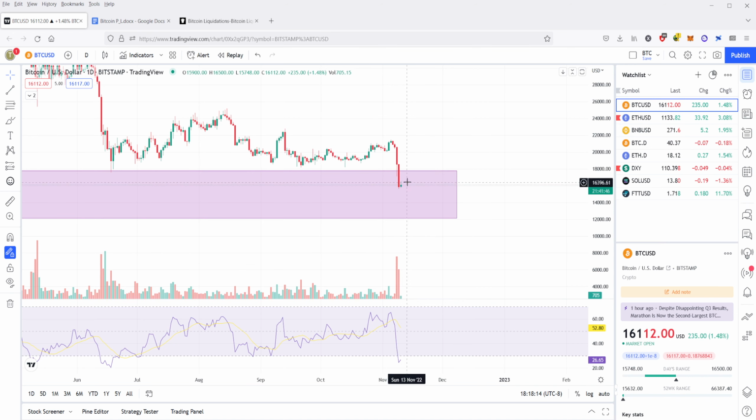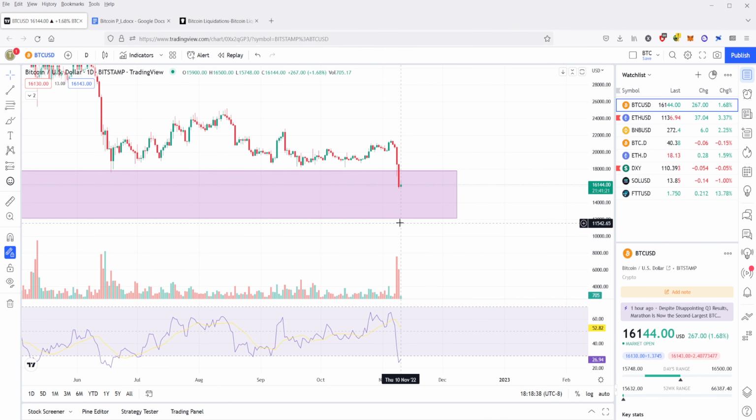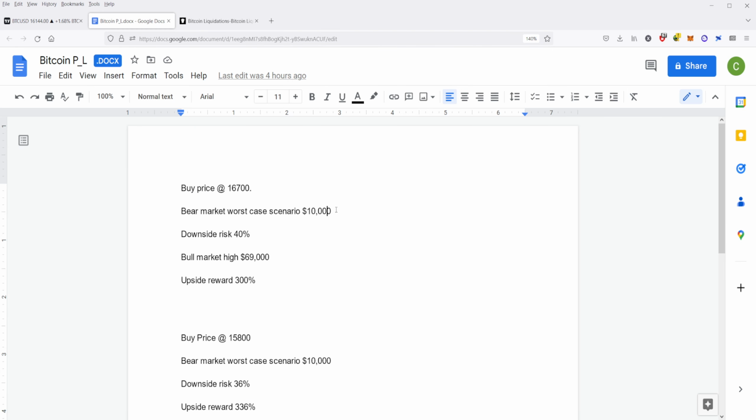And I actually made a buy here at about 16,700 or so. My thinking behind this is, buy price 16,700, and in my opinion the worst case scenario, if we get this bear market bottom, is going to be 10,000. A lot of people have been looking at 10,000. I think 10,000 isn't very likely, but it's probably the worst case scenario that Bitcoin goes down to 10,000.